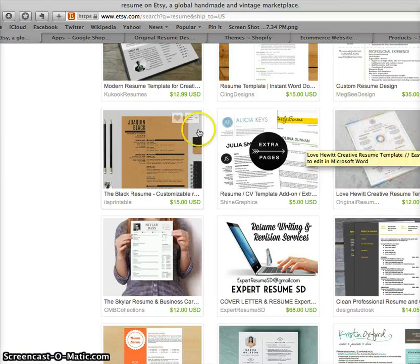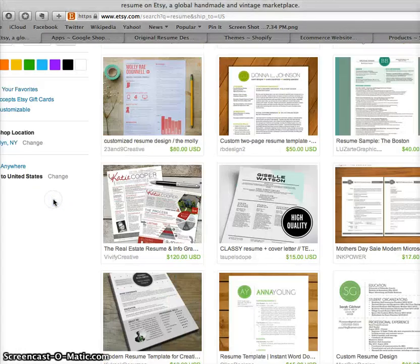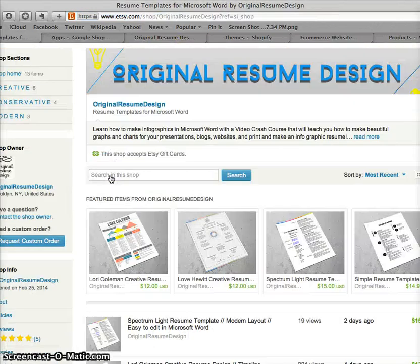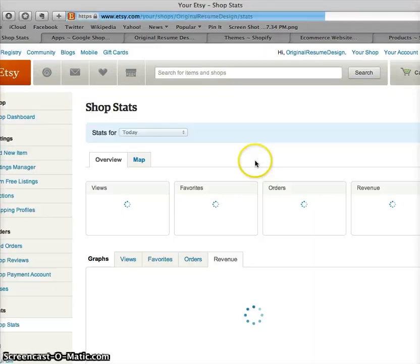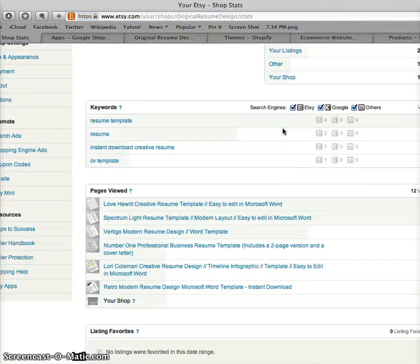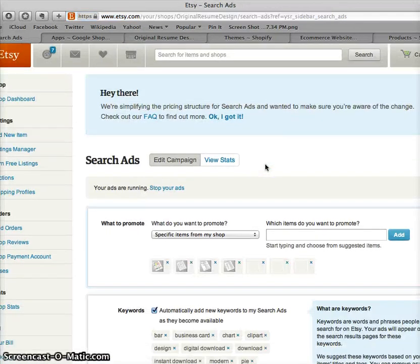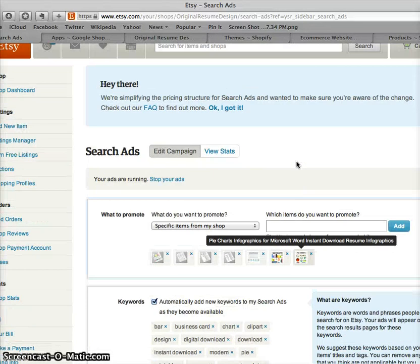This is my product right here. And I use Etsy ads, right? So Etsy ads are not expensive. And I set my budget according to how I feel, what I'm getting out of the ads, right? So let's say I go into stats and I'll show you. Just today, I have here, search ads. So these are the keywords that I will come up for when someone types in business cards, digital downloads. I don't know why resume is not on this, but it should because I'm coming up.